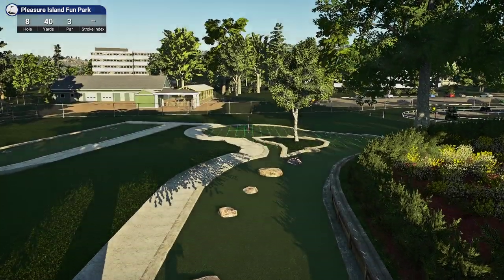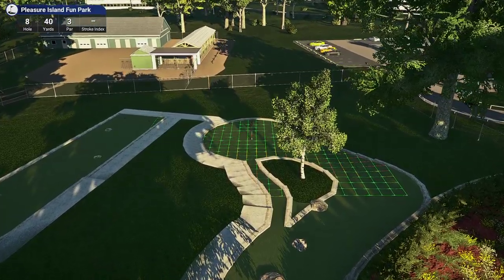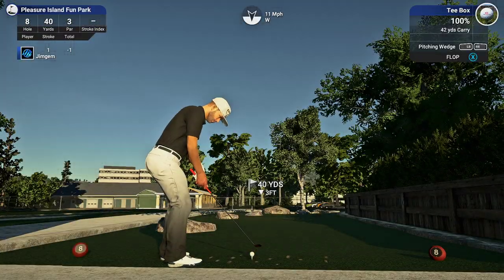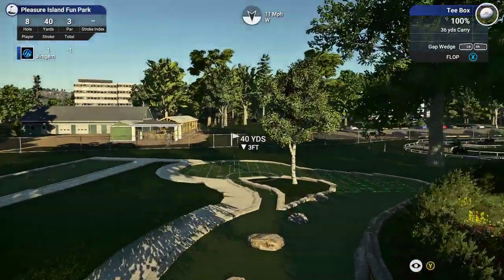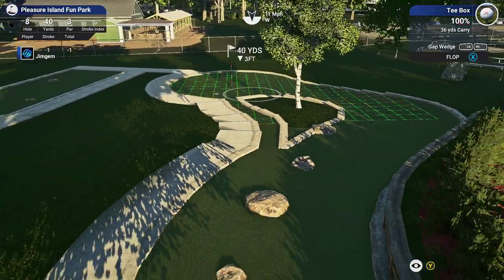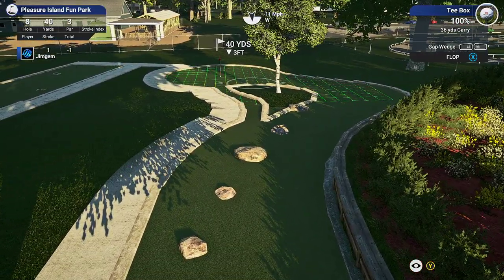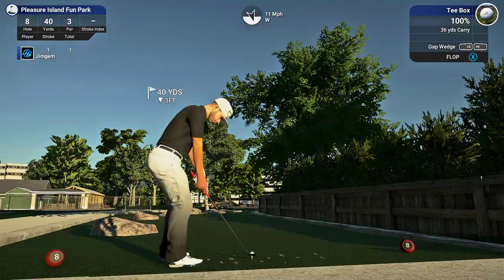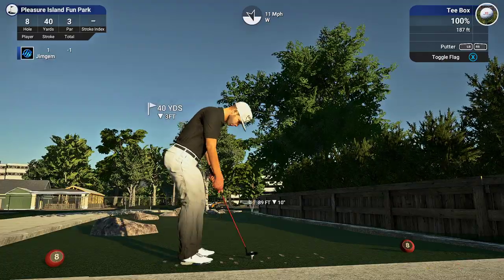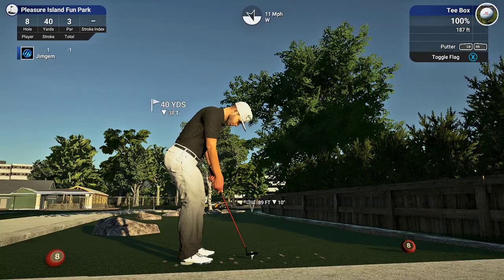Okay, that's another birdie. Two in a row. We're doing good. Okay, hole 8, 40 yards. You've got a couple of rocks to contend with here. I might just go all the way around the right-hand side. Can we get through that center bit there? I don't think so, can we? Oh, that would be pretty tough. I mean, we could probably chip that. No, I'm going to go this way. Yeah, let's go this way.